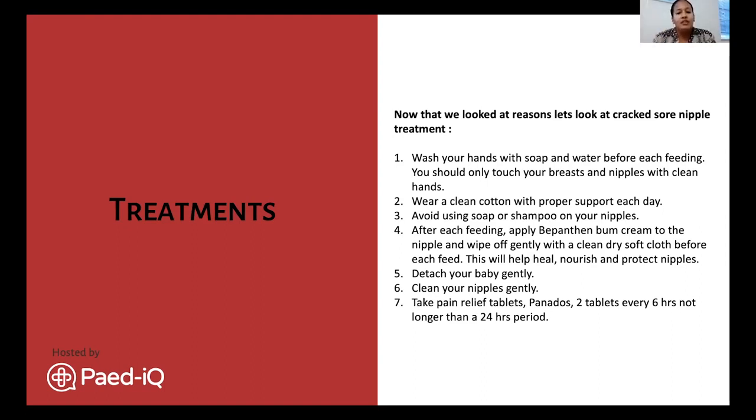And after each feeding, I personally have used this product with all three of my kids, and we as the midwives, we normally do give a little pot if we can get it during the postnatal stage in hospital. So Bepanthen bum cream, yes, a bum cream. We put it on the nipple area, a thin layer, after feeding your baby. So your baby's fed, baby's put away, and now you're going to treat your nipples. So you're going to first add a thin layer of Bepanthen bum cream.